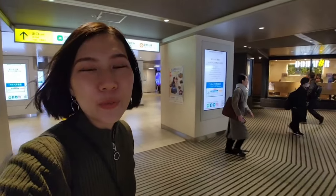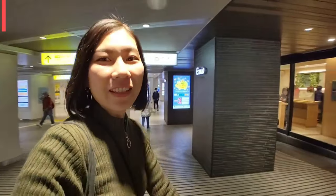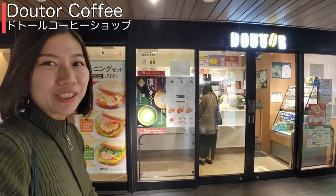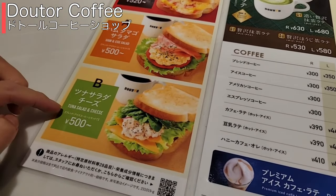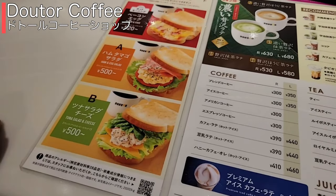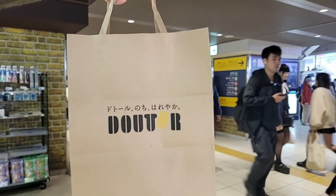So I wanna get breakfast and black tea. Okay, let's buy some food here. The morning set of tuna salad cheese, and hot coffee. Yay, I got it.